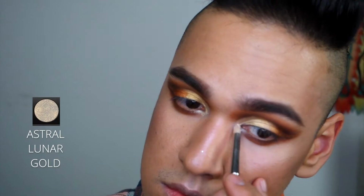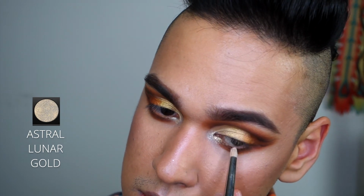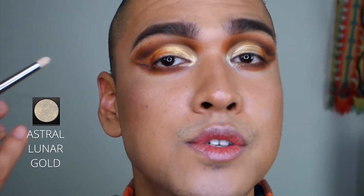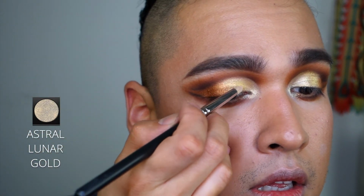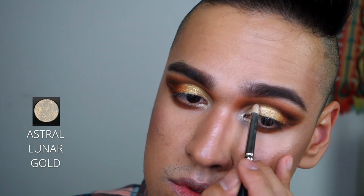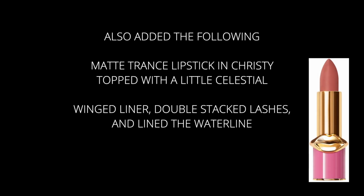I'm going to apply a little bit of, actually, bringing another palette in, so I'm bringing Mothership 5 and I'm going to apply the glitter Astral Lunar Gold to the inner corners. We're also going to apply a little bit of Astral Lunar Gold to the lid. And now I'm just going to finish off with a little bit of eyeliner and mascara, and we'll come back and wrap it up.